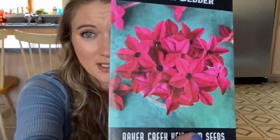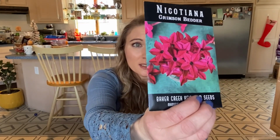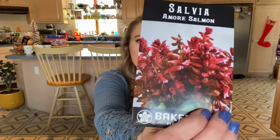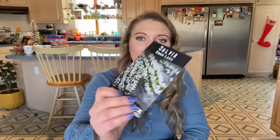Let's see here. I got Nicotiana Crimson Bedder. That looks like it's going to be real pretty too. Very magenta or crimson colored. I got a couple of salvias, Amore Salmon and Swan Lake salvia.